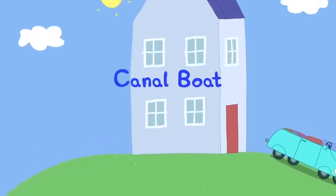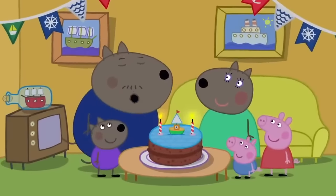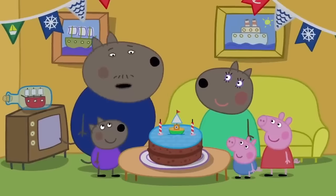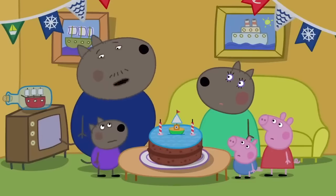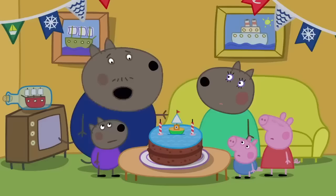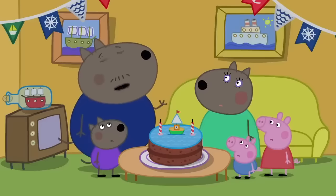Canal boat. Today is Captain Dog's birthday. Happy birthday, Captain Dog. Thank you, everyone. Daddy, you look sad. Oh, it's nothing, son. Just seeing this here boat reminded me how much I miss the sea.